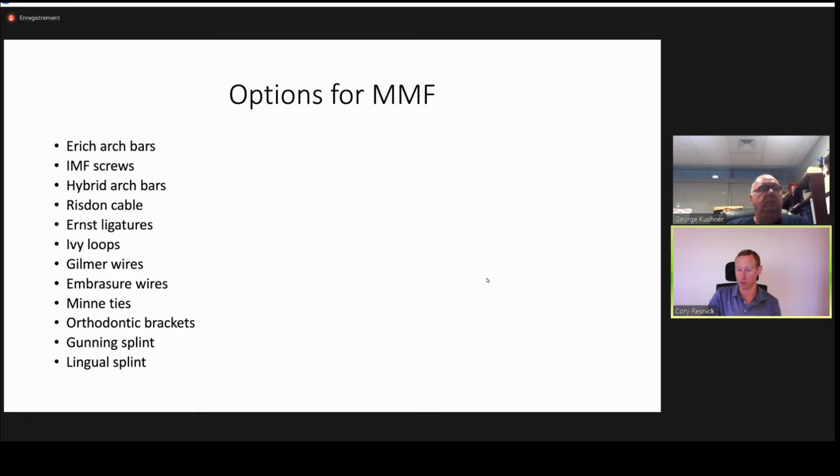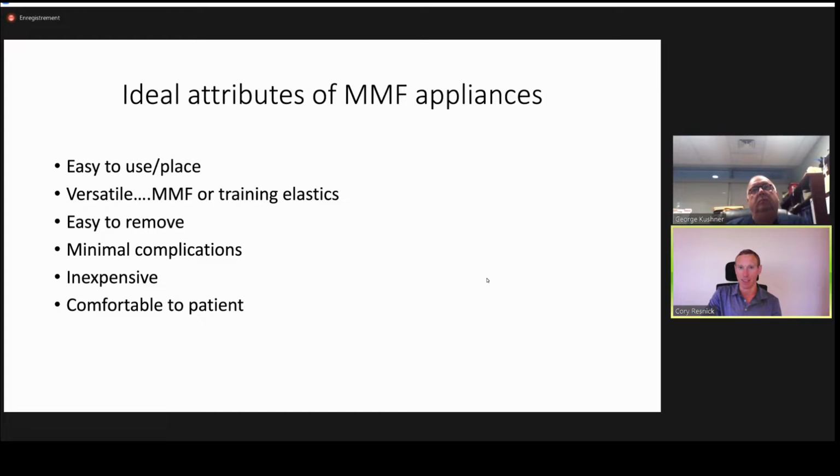What makes the ideal appliance for maxillomandibular fixation? Well, of course, we want it to be easy to use and easy to place and remove. And we want to be able to use it for multiple applications. So as George mentioned earlier, there are different reasons we might use maxillomandibular fixation. Sometimes it's for intraoperative use only, and we might remove all of the fixation at the end of the procedure once internal fixation has been applied.